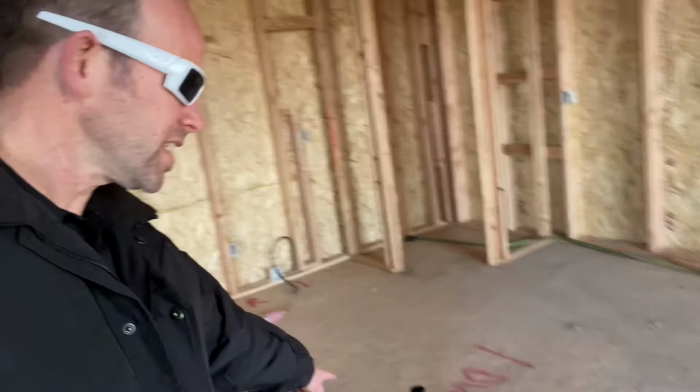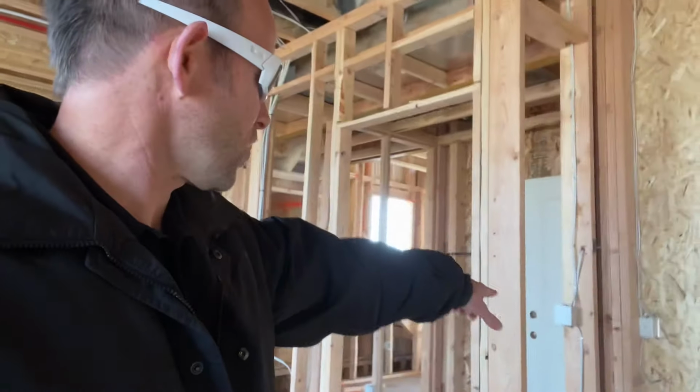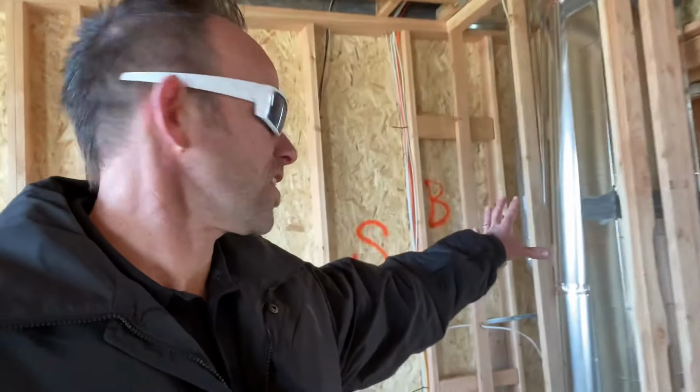Number 15, the four-way process begins. This part of the process will also take 10 to 14 days as several different trades begin work on the home. At this time, your plumbing, the electrical, and all of your HVAC, like you can see right back here, will be done. Number 16, when all this work has been completed, the home will receive an inspection from the city to confirm that the work has been done to code.